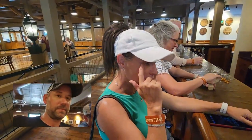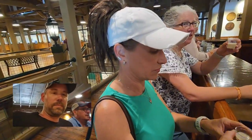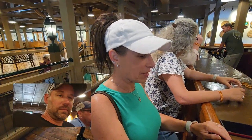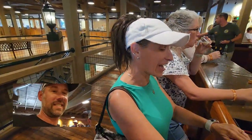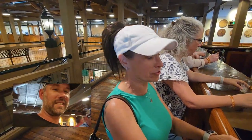I ain't gonna lie, my eye watered just a little bit. I was not expecting it. Root beer and bourbon cream. This is fabulous. We're gonna go get a bottle of that. That's mo' gooder. That's good. Okay, yeah. By itself, no. In a root beer, absolutely.